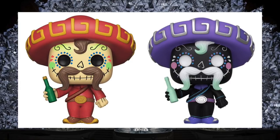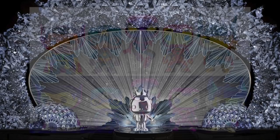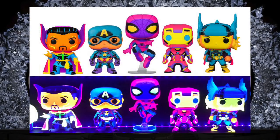The only thing I would change is I would make it glow in the dark or blacklight reflective, because that's kind of what he looks like. Which brings me to what I think is the best color variant, colorway, or repaint of the year, and that is the Marvel Blacklight Pops. These are all existing molds. Some of them pretty boring because we have a lot of pops of these characters, but the blacklight treatment really gave these molds some new life.